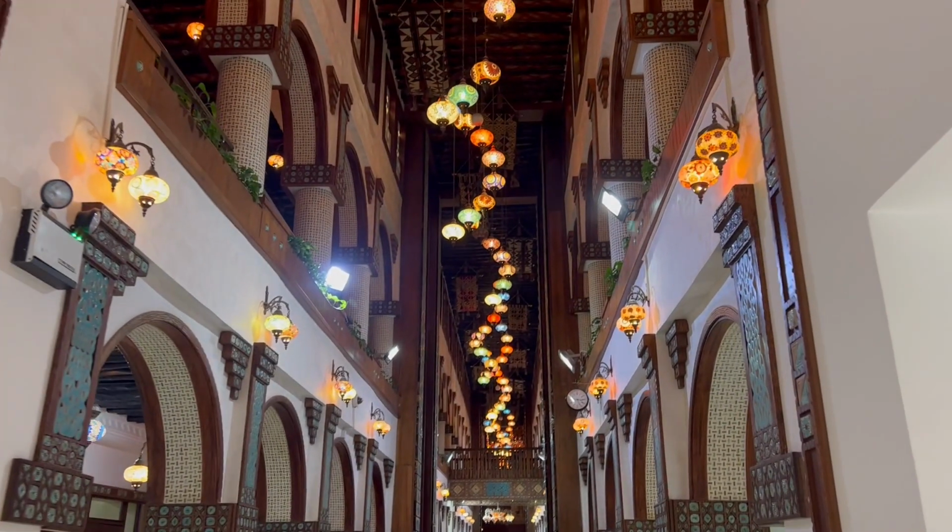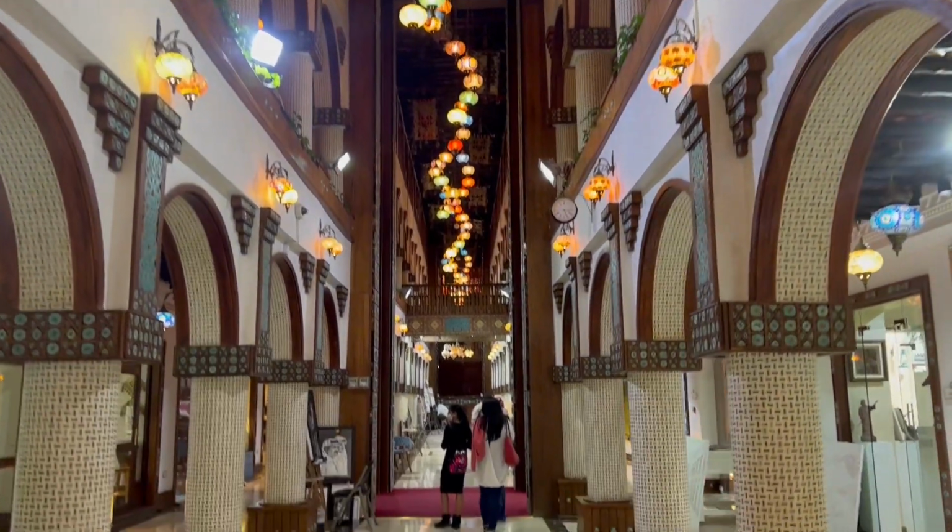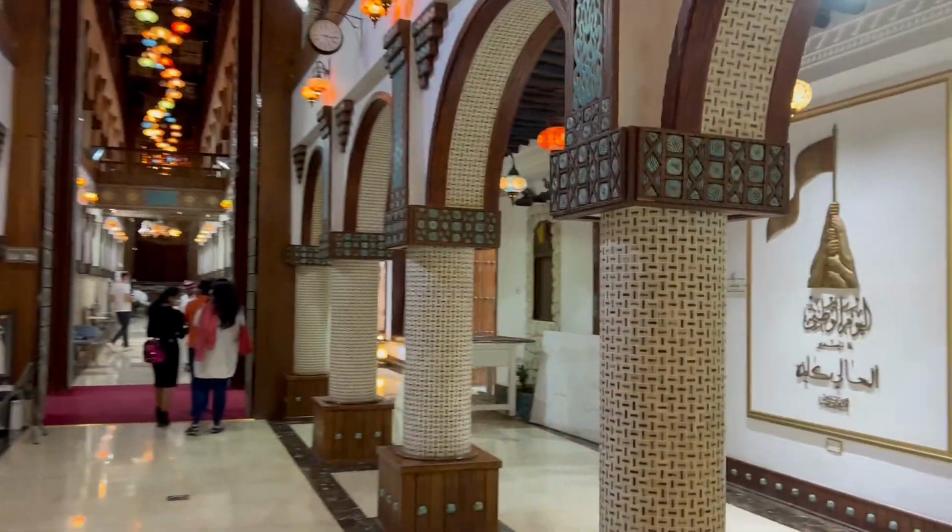What's interesting in this souk are all the tiny streets and laneways that have a lot of surprises, like this little art gallery laneway we discovered on our way to the hotel.